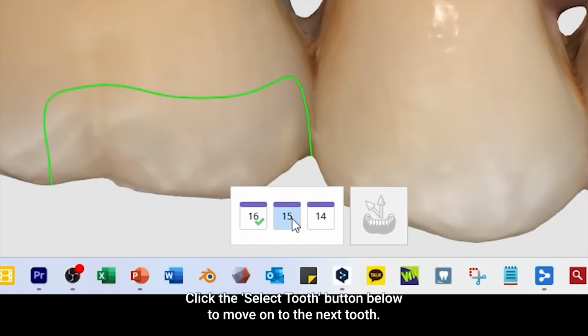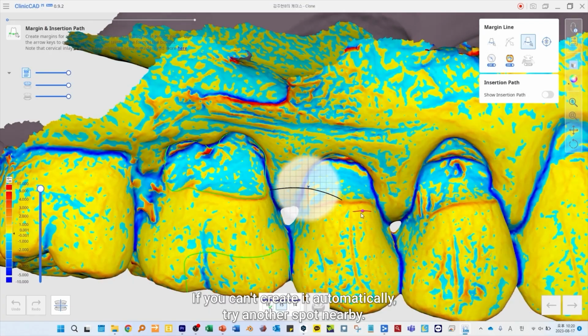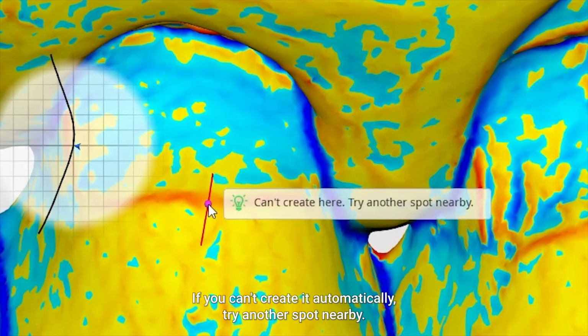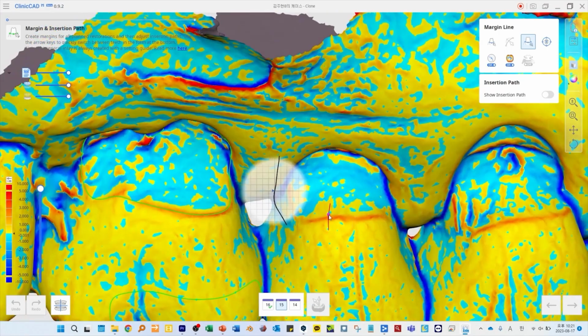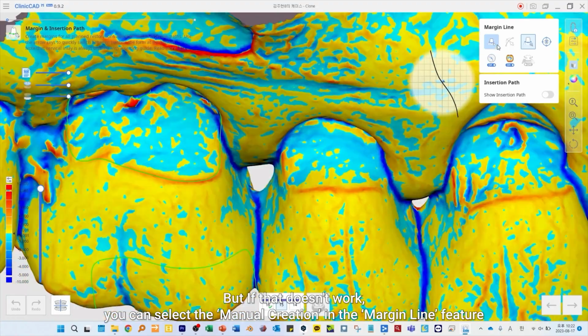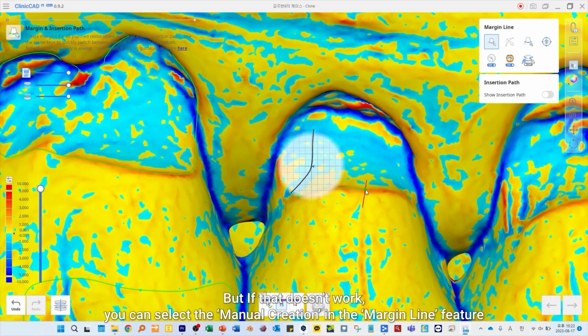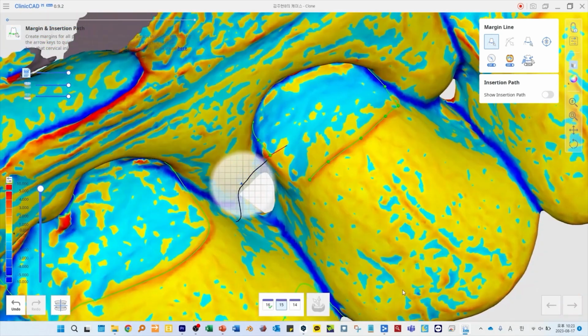Click the Select Tooth button below to move on to the next tooth. If you can create it automatically, try another spot nearby. But if that doesn't work, you can select the manual creation in the margin line feature and draw it yourself.